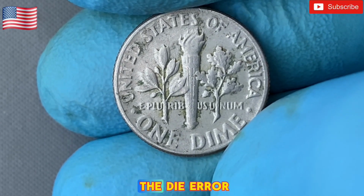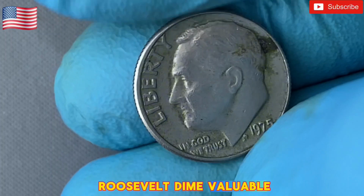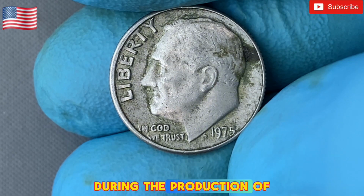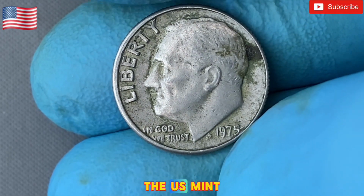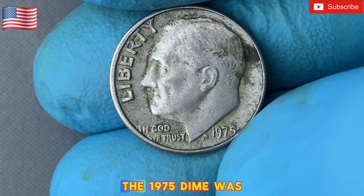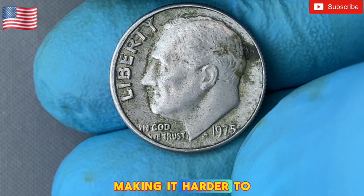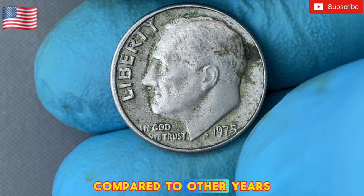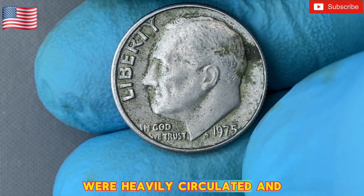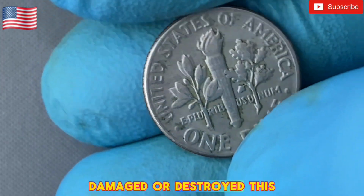But it's not just the die error that makes the 1975 Roosevelt dime valuable. Another contributing factor to its rarity is the fact that, during the production of this year's dimes, the U.S. Mint produced a smaller number of coins than in previous years. The 1975 dime was a part of a limited release, making it harder to find in good condition compared to other years. Many of the coins that were produced were heavily circulated, and over time, a large number of them were lost, damaged, or destroyed.